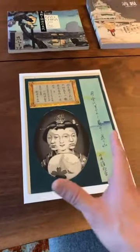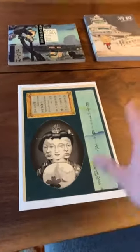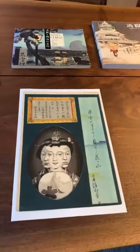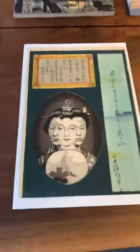This is quintessential Kiyochika. So I just wanted to point that out and share these great reference books with all of you, and just share this print, which is one of my favorites from this period. And before we go, I'll zoom in one last time.